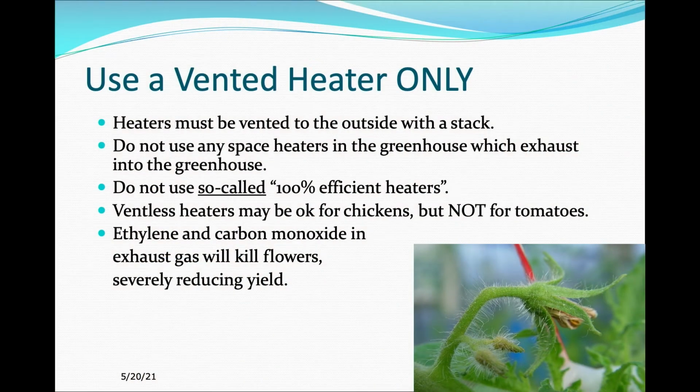That means you have combustion of a fossil fuel, whether it's diesel oil or propane or natural gas or something else, and that exhaust has to go either out a stack through the roof or out a stack through the end wall. It has to get out. You don't want to leave any exhaust gases in the greenhouse because of carbon monoxide and ethylene. Both of these tend to work together to cause damage to the plant, but the worst thing they cause is flower drop.